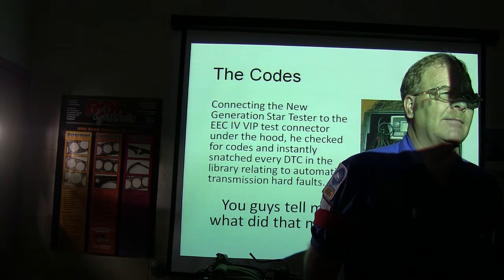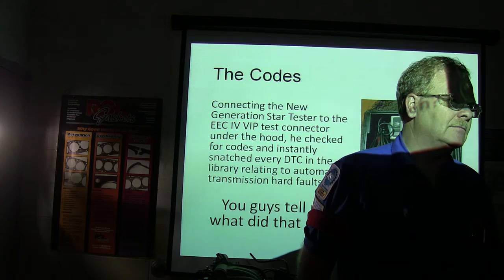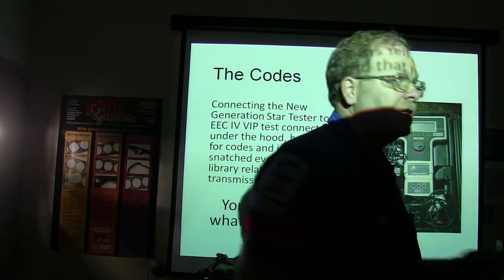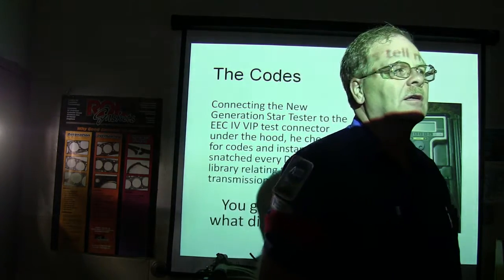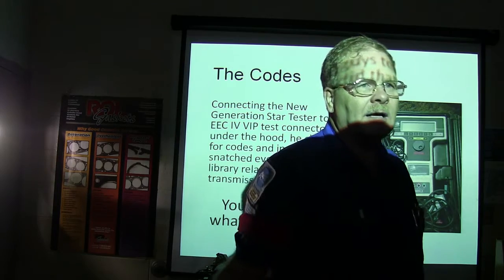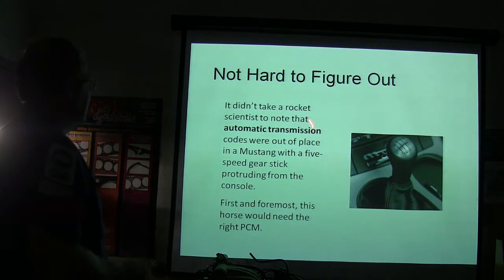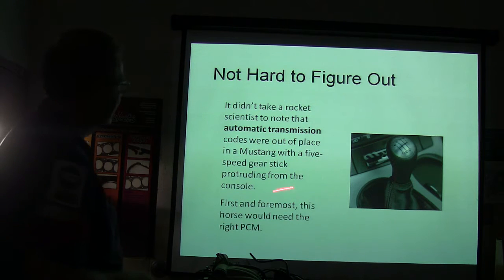Did you read the first slide about the car? What kind of transmission did it have in it? Manual transmission. If it has a manual transmission and you're pulling codes out of the engine controller for automatic transmission solenoids and everything, you can pretty well figure that it's got the wrong PCM in it. Somebody just got another one out of a Mustang, plugged it in there. May have bought it from a salvage yard, I don't know. It'd take rocket science to know that automatic transmission codes were out of place if it's got a 5-speed gear stick sticking out of the console.